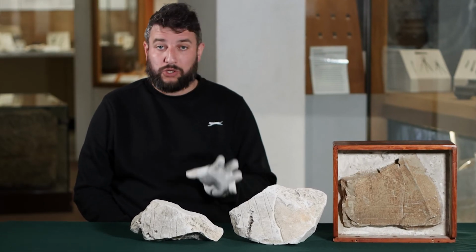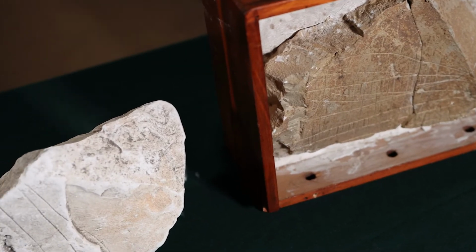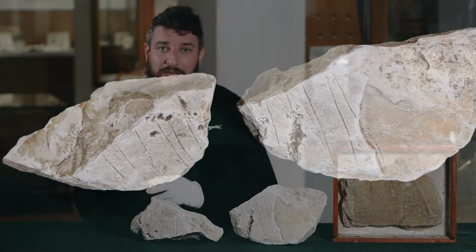My name is James Sainsbury and I'm the curator of archaeology here. And today we're going to be looking at a small selection of our chalk carvings. Now these carvings into chalk may look quite simple, but they're actually over 6,000 years old and were found in the Neolithic flint mines just north of Worthing here.